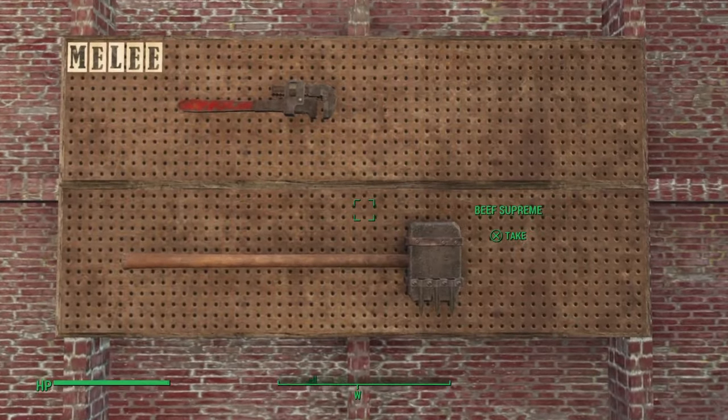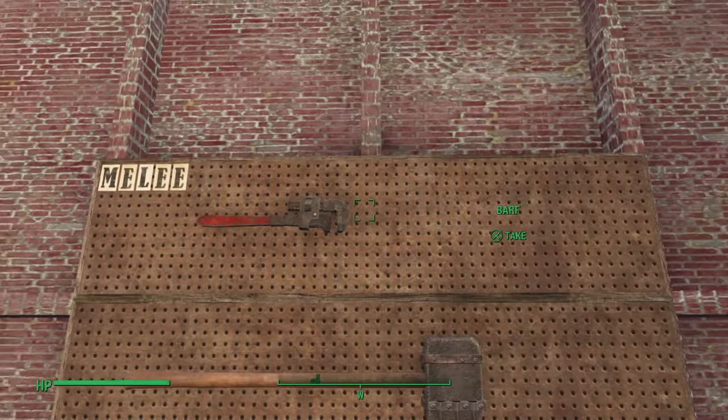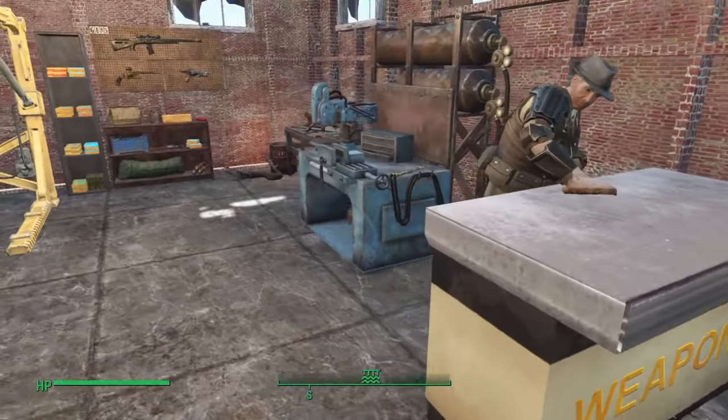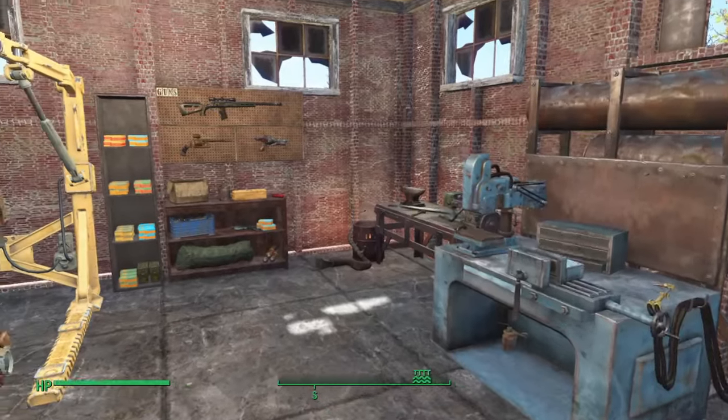Here are some custom melee weapons for sale. A sledgehammer and pipe wrench called beef supreme, and barf.